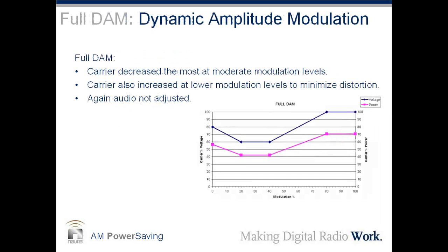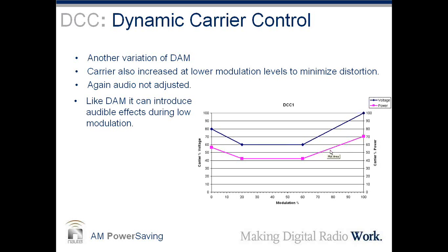In fact, if we look, I think all we're going to see is slight differences at those points where it looks like it's a difference between 40 and 60%. So DCC is just a little bit more aggressive. You would save slightly more energy by operating with DCC because it's going to push the carrier down to 60% at higher modulation levels. So in that 40 to 60% modulation range, the carrier level is lower with DCC. It's actually saying that the power is down around 42% or something. Yeah, I'm reading that correctly.